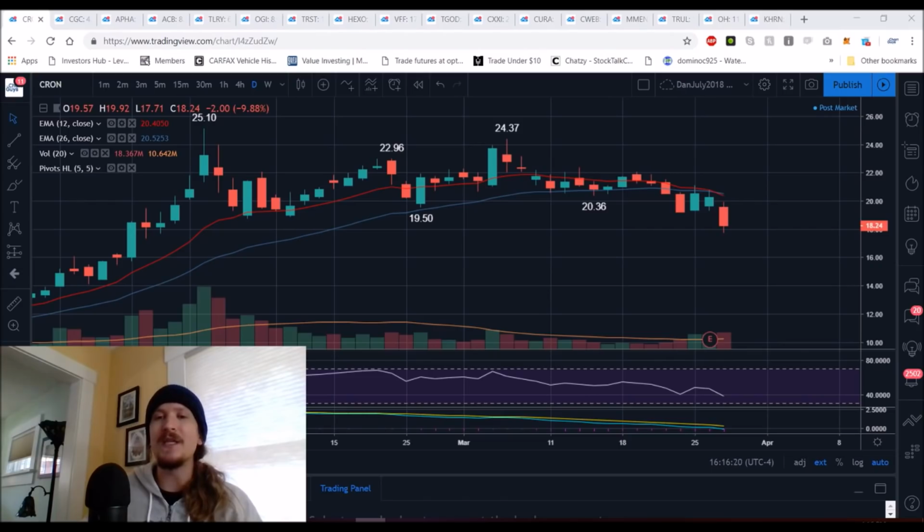And we broke a bunch of key support levels. So the red flag already came on Cron's daily chart. We got the red flag breaking multiple support levels. 2067 was a red flag. 2036 was the red flag. We had a little bit of a bounce for the hopeful bulls heading into earnings.